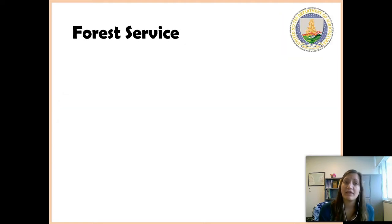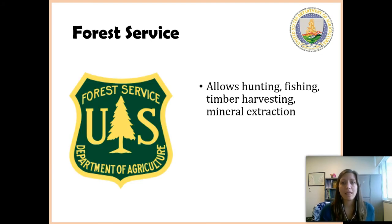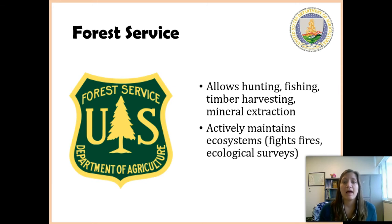So that was all within the Department of the Interior. The Department of Agriculture has the Forest Service. The Forest Service allows for different extractions, whether you're talking about minerals or even talking about animals, such as hunting or fishing. However, those are much, much more regulated than the Bureau of Land Management. Think of the Bureau of Land Management as the government saying, hey, we own this land, but we want to make money off of it.